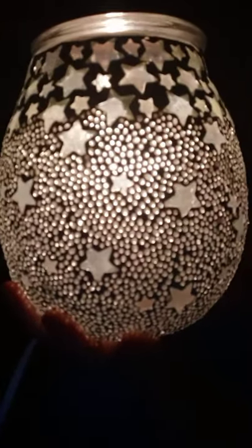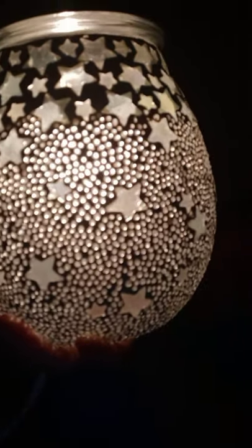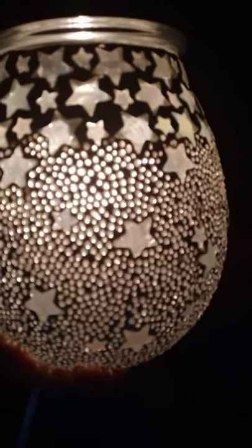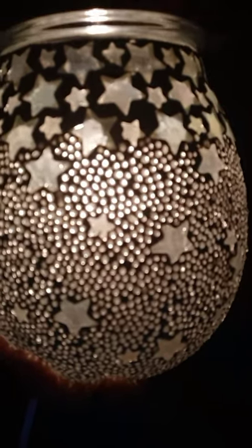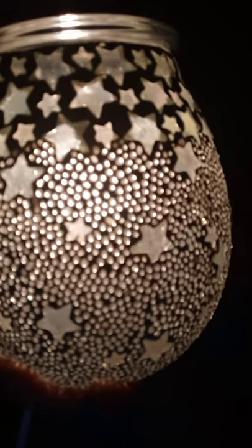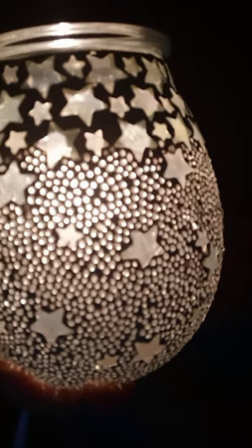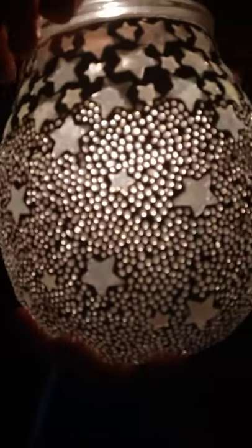And also, it comes with a clear bulb. But you can get colored bulbs to put in this and change the color of the light. I did not bring my colored light bulbs, but I have a picture on my Facebook that you can see what it looks like with all different colors. Isn't that beautiful? I freaking love this.